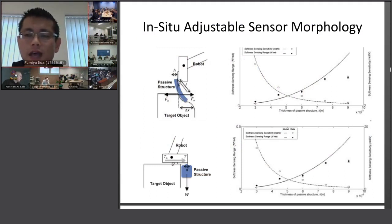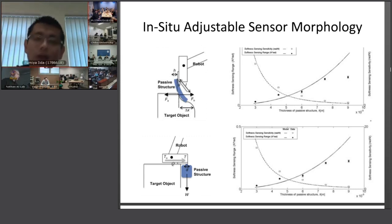And here's the case study showing the results from the case study I showed you in the video and the previous slide. In the upper case, this figure shows how the stick sensor morphology relates to sensing range and sensitivity. Whatever sensor you use, there's always a trade-off between sensing range and sensitivity. If you have a sensor with high sensitivity, generally the range of sensing is limited. But if you have a large sensing range in the sensor, you usually have less sensitivity. So this is the kind of aspect we are looking at by adjustable sensor morphology.